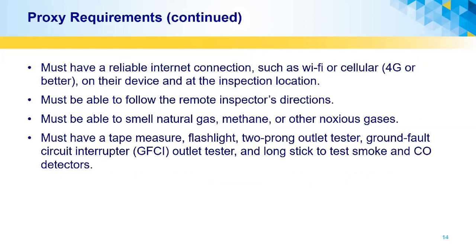Now, continuing with the proxy requirements: must have a reliable internet connection, such as Wi-Fi or cellular, 4G or better, on their device and at the inspection location. Must be able to follow the remote inspector's directions. Must be able to smell natural gas, methane gas, or noxious gases. Now, methane gas and natural gas doesn't have a particular odor, but the utility companies put a chemical in it to give it an odor, otherwise known as skunk oil, and you're able to detect that odor very quickly.